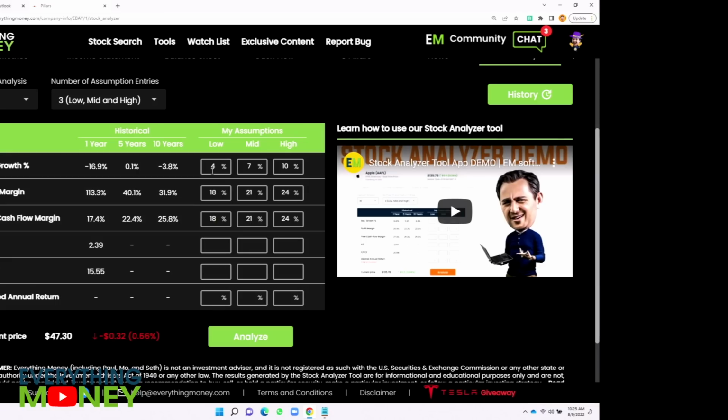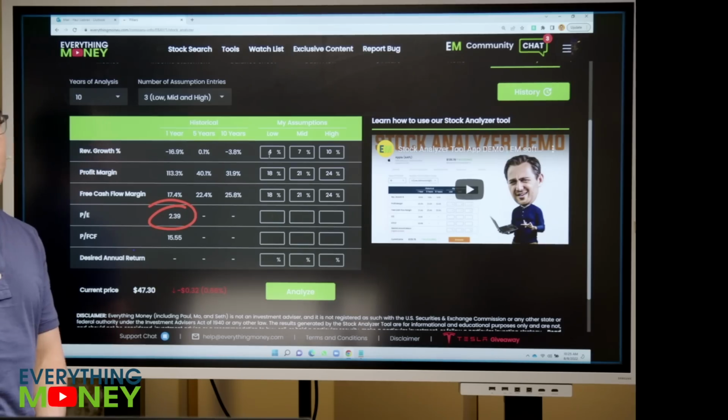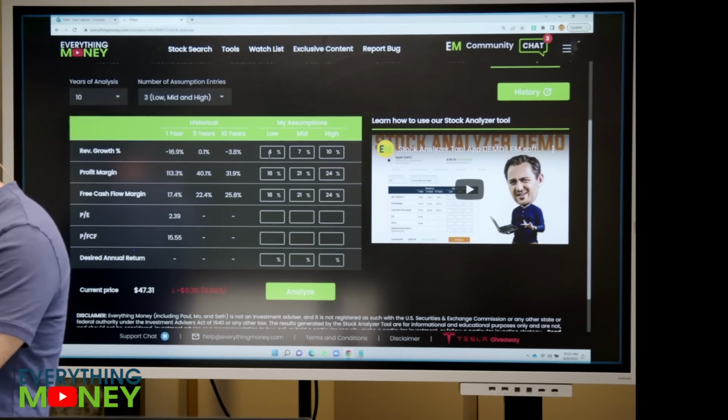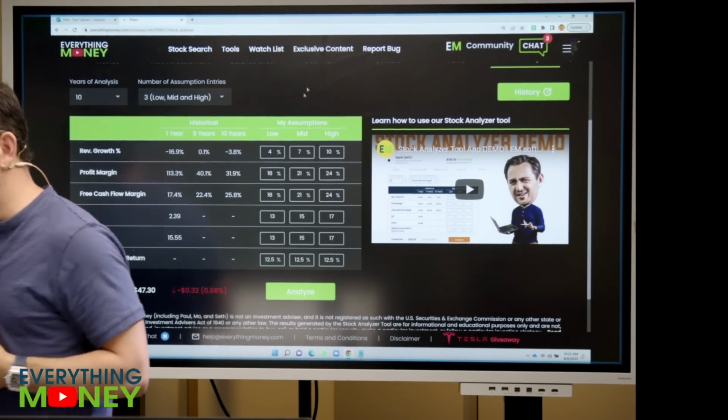Now, PE, guys. Look at this PE. 2.4. No, that's way too low for a company like eBay. And it's also affected by the fact they had that big gain last year. I'm actually going to go with 13, 15, 17 on the price of free cash flow. And I'm going to do a 12.5% return.